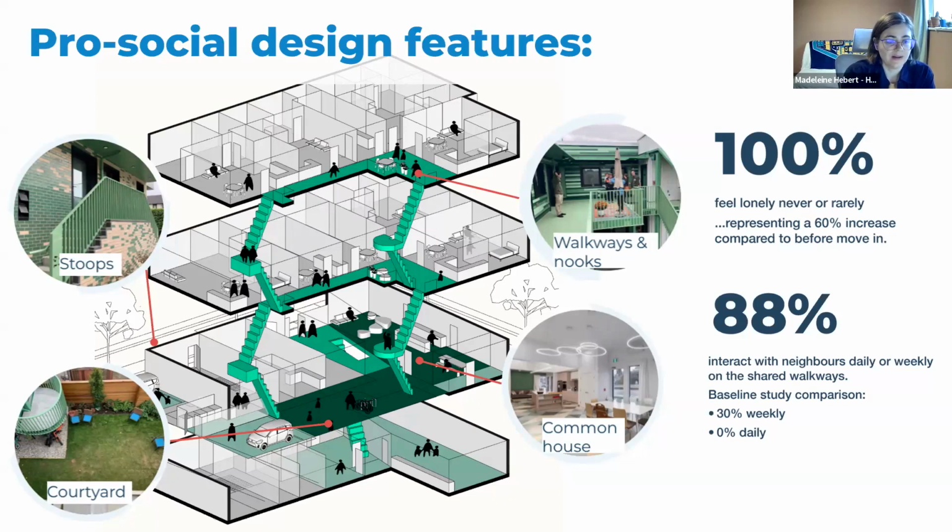The other really interesting piece is that this building intentionally chose to have this large common house, which is not typical for a 12-unit building. And really this is the heart of their community. And what we really wanted to see was, what does living in a building like this, where you're really intentionally connected with your neighbors, actually do for you?